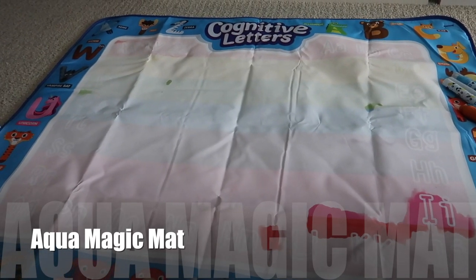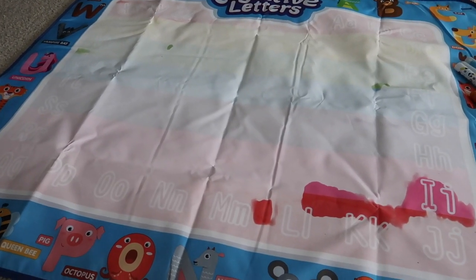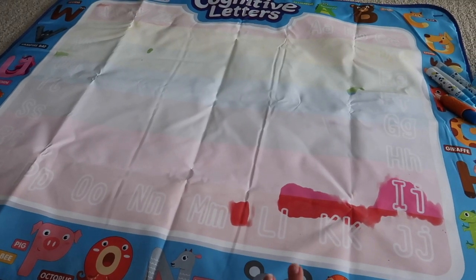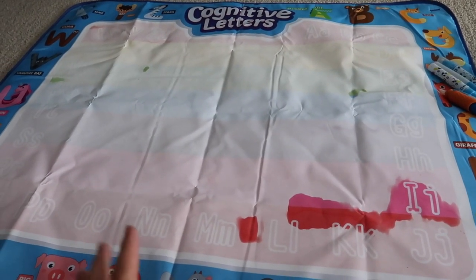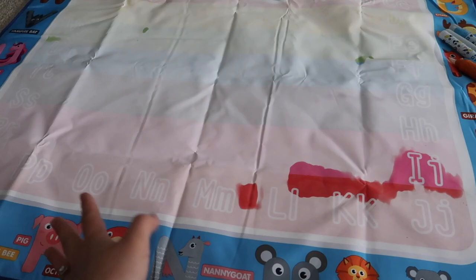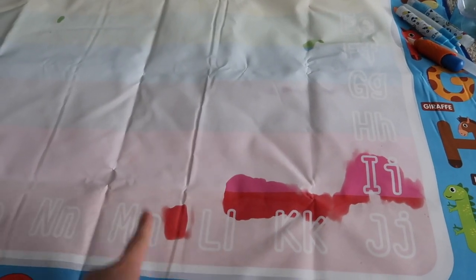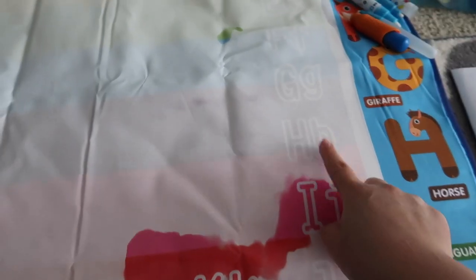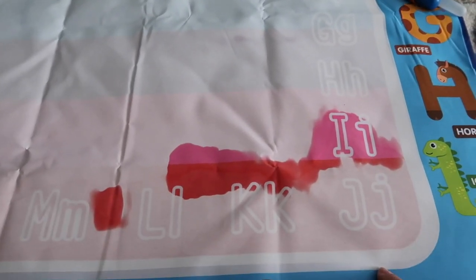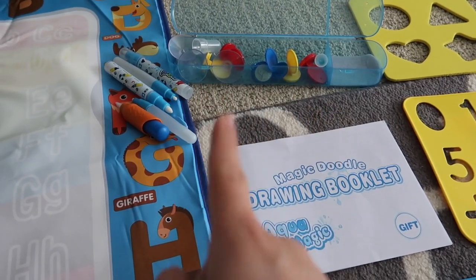The other one that I want to show you is this giant aqua magic mat that I got from Amazon. So I got the one from Jason Wells, so it's really big, and you can also get it from AliExpress. The price is pretty similar though, so I thought I'm just gonna get it from Amazon because it's just faster. And what I like about this one, it has all the alphabets on the sides. It has 7 colors in the middle, so when it dries it will get white again, and you just use water to color it. And also the kids can learn how to trace the letters, like the capital letters and small letters as well.